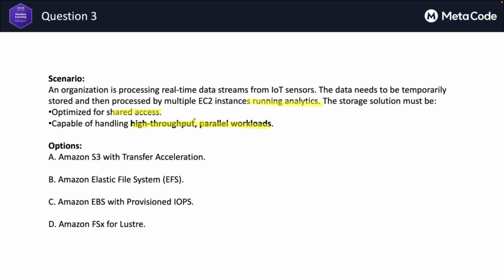Let's see the options now. Option A, Amazon S3 with Transfer Acceleration. B, Amazon Elastic File System. C, Amazon EBS with provisioned IOPS. Option D, Amazon FSx for Lustre.